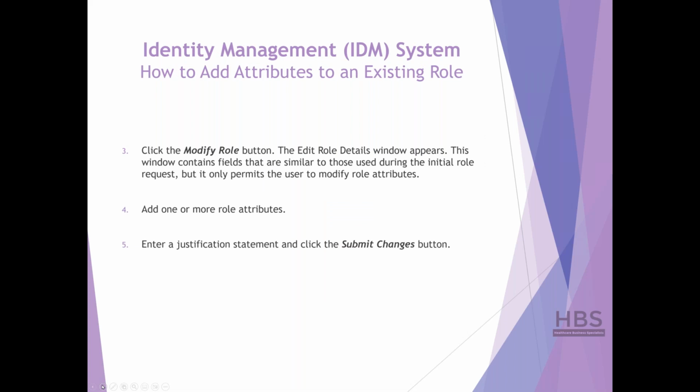Once you select that button, you'll be able to modify roles for your clinic. This is a place that you'll also be able to add additional CCN numbers if you have more than one clinic who share the same tax ID. I know we have a handful of clients who have multiple CCN numbers. So you're going to want to make sure that you've included all of those in the attribute section, or else you won't have access to pull the PSNR report for each clinic. You'll also have to put in a justification statement again as you're doing the modifications. Again, I would just put cost report preparation or adding additional locations, something along those lines, and then submit your changes.